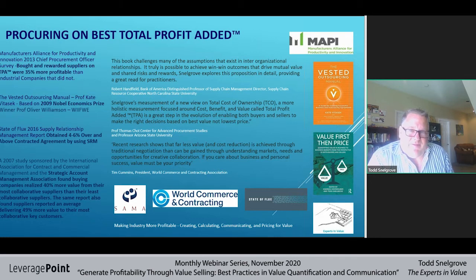So real quickly, my favorite piece of research is from a group called MAPI, Manufacturers Alliance for Productivity and Innovation. I was doing a conference for them for their chief procurement officers. And the research, 2013, found that companies that had a structured methodology to buy on best value were 35% more profitable. Wow.